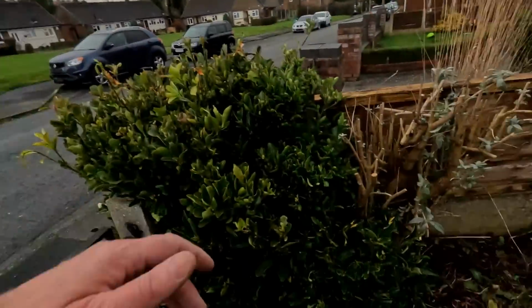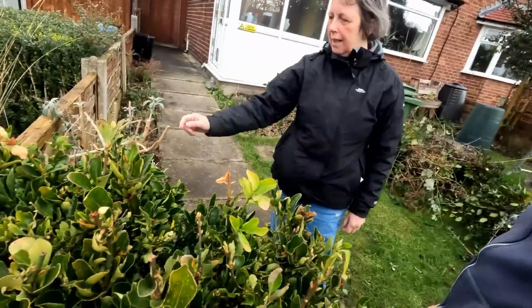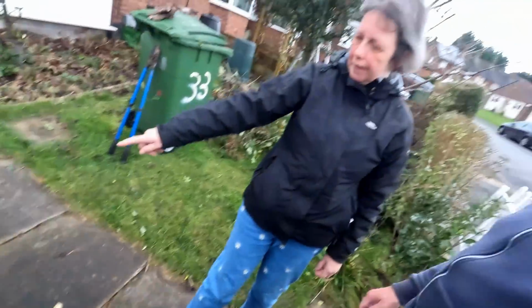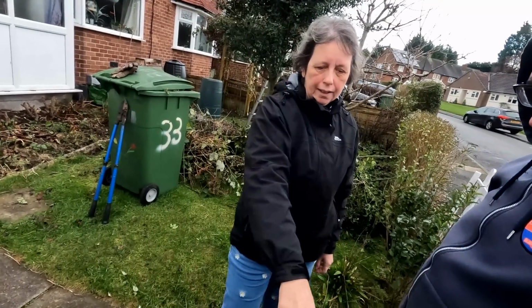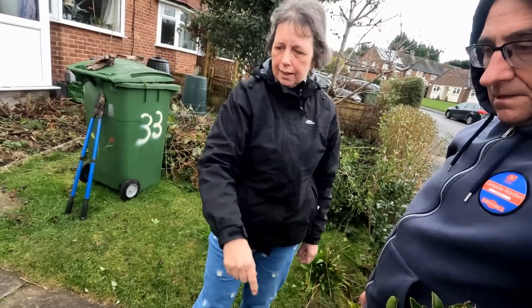Right, so what have we got here? To be fair, that does still need a bit of a trim, but this buddleia has been cut back for the spring. The buddleia is a monster. It grows about 2 foot every year, so it has to be cut back hard every year. Good for butterflies. I forget what this one's called actually. That doesn't grow so fast, so we just give that a tickle up.